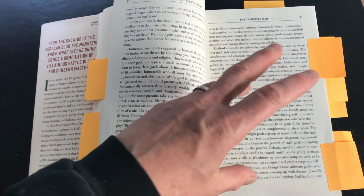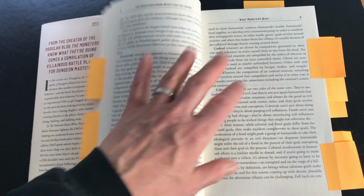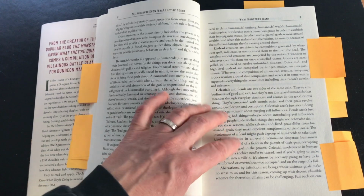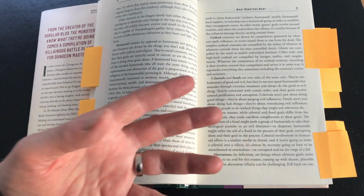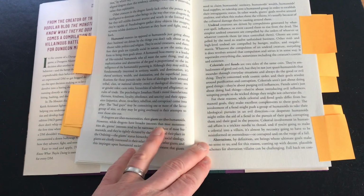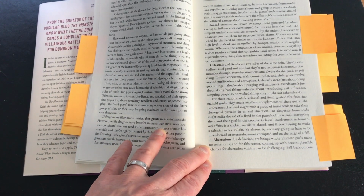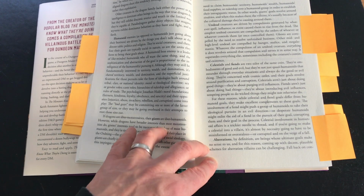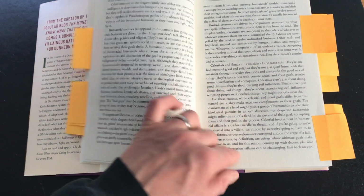And so that's one example of how thinking about the typology of the creature, which this book encourages you to do, can be so useful in adding narrative richness. Here's another one, aberrations. Aberrations, by definition, are beings whose ultimate goals make no sense to us, and for this reason, coming up with decent, plausible schemes for them can be challenging.